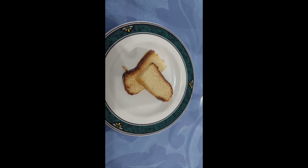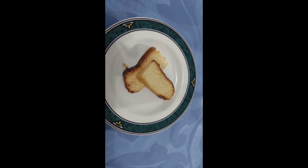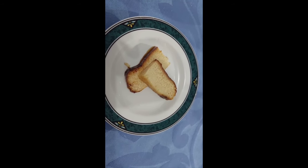They call this creme brulee. Flan is pretty much the same thing.